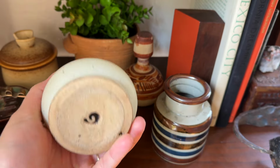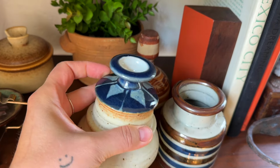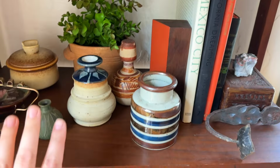It's just so pretty and so handmade. It's got a really pretty artist stamp on the bottom, and I love this pattern on top. This is just such a nice piece, and I could absolutely use this as a bud vase as well, or just super decoratively. I really love it.